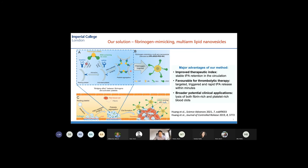Inspired by this bridging effect between the fibrinogen and the activated platelets at a clot site, we have developed a fibrinogen-mimicking multi-arm nanovesicle based on the liposomes to achieve targeted delivery to a clot site and trigger the release of the TPA to lyse the clot efficiently. Using this approach, we can actually achieve an improved therapeutic index because TPA can be retained stably in the blood circulation. And this is favorable for thrombolytic therapy because using this system, we can have the targeted delivery of TPA to the clot site. And upon interaction between the nanomedicine and the platelet membrane, there will be some triggered release of TPA within minutes.